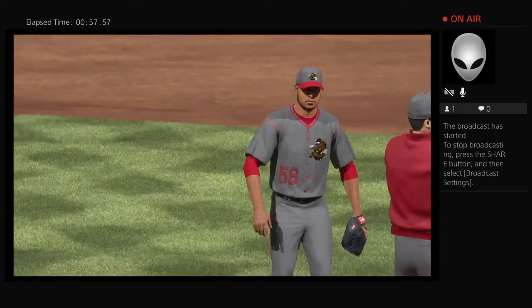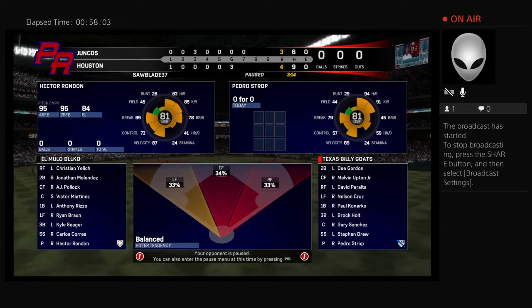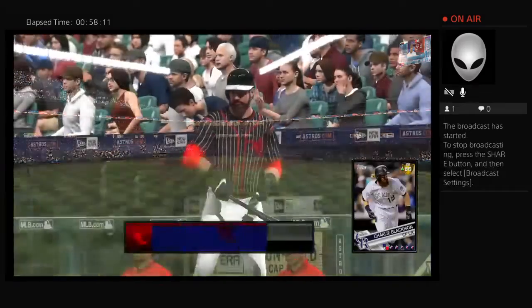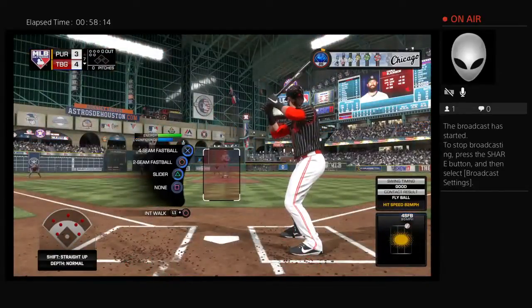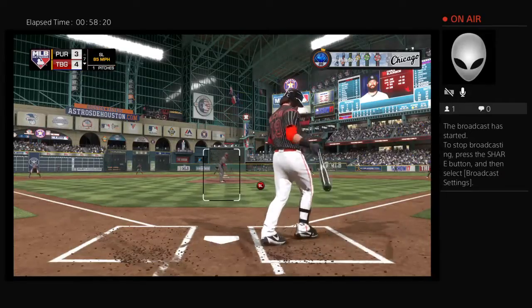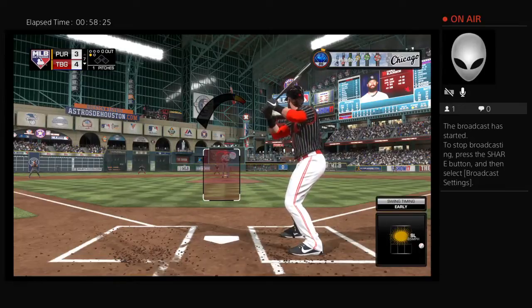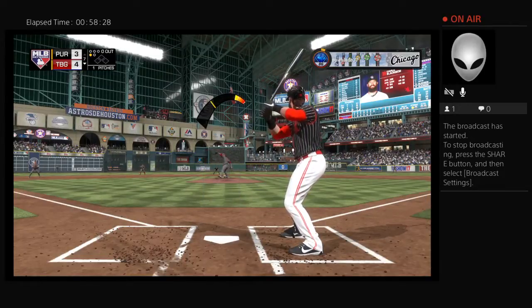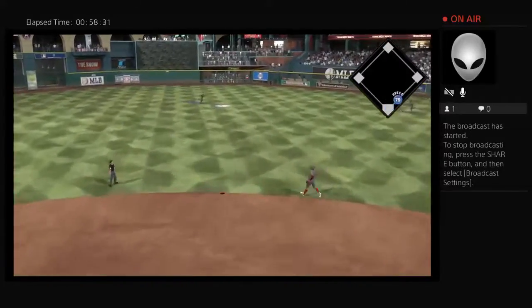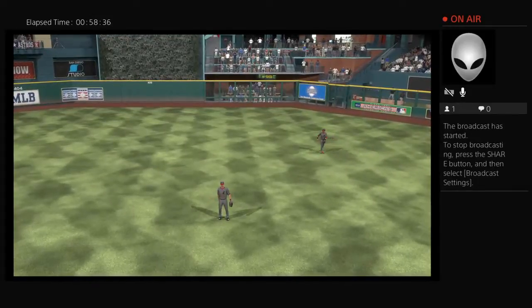Hector Rondon gets the call from the pen to take over on the mound and start the home 7th, Charlie Blackmon. Now a swing and a miss as they start him out on a pitch well inside for strike 1. Two things pitchers really love: called strike threes and jamming hitters. How about that? Talk about that jam right there. That's about as good as it gets. And the pinch hitter is retired here, 1 away.